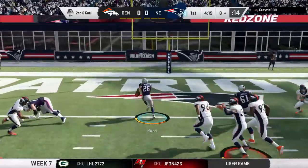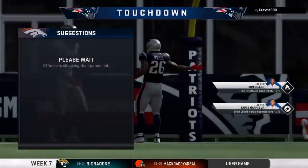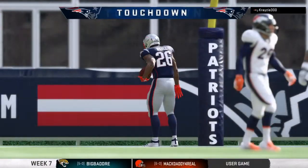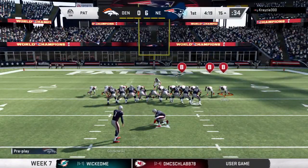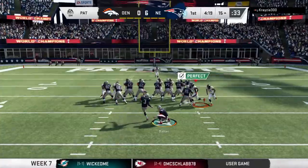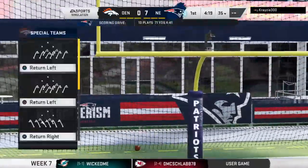Michel going to try again, and he's in. Touchdown, Patriots. Sony Michel, his 4th touchdown on the year. And they are able to strike first here on their opening drive. A long opening drive, but a very successful opening drive.